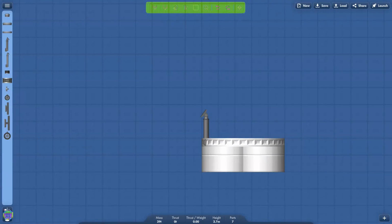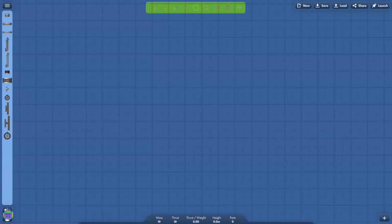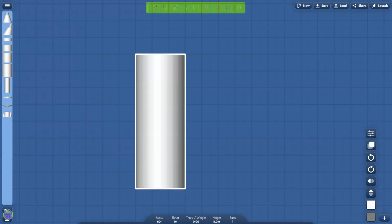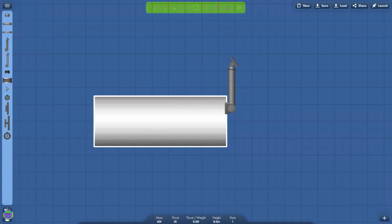Wait, I have an idea. Let's make a plane that goes light speed. Yay, a plane that goes light speed. I have an idea. This may not look like a plane to you, but it's super fast to me. Like this.